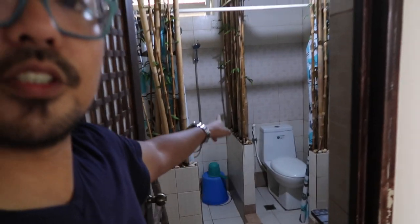So, across the room, meron naman silang toilet dito. So that's the shower area and the toilet. Isa lang. Let's go upstairs. Second room.